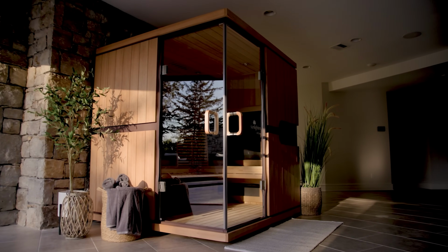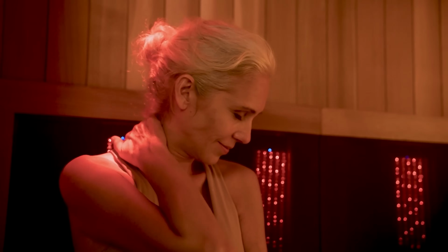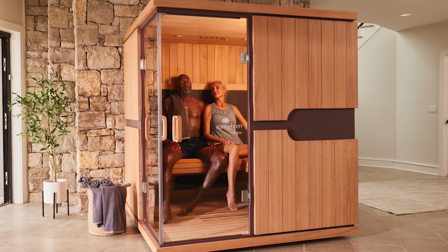And here's the best part. They even balance your gut microbiome. Yes, red light and near infrared light affects your gut bacteria. And I'm not just talking theory. So I use the M-Pulse Smart Sauna from Sunlighten. Now it combines red, near, and far infrared light. So I get full body cellular support, including red light therapy built right in.